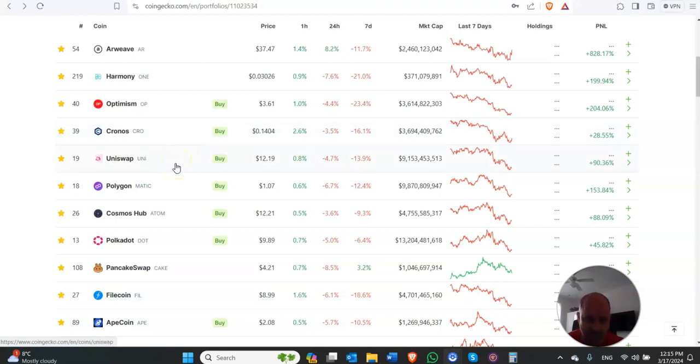Now, Uniswap, I've been holding this one for a while. I think it was the first one of the bigger coins that I bought basically after Bitcoin fell down from 40 to 30, and I think I bought it around like $7 or something like this.